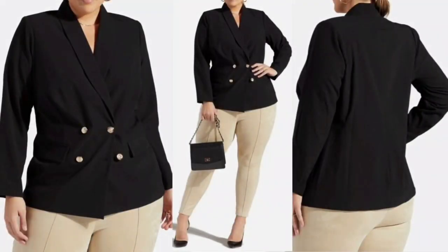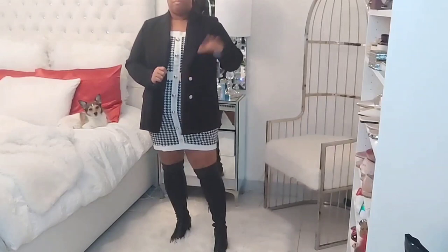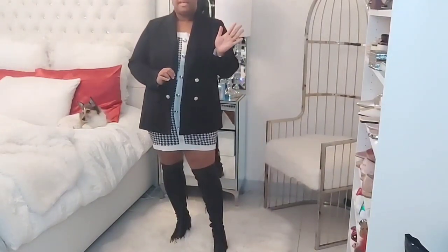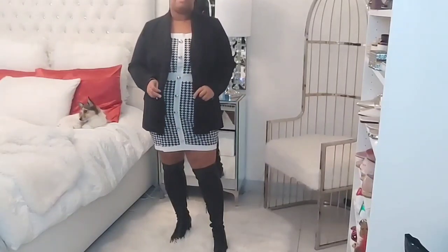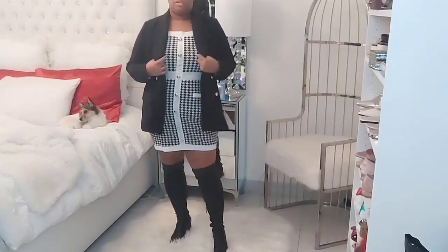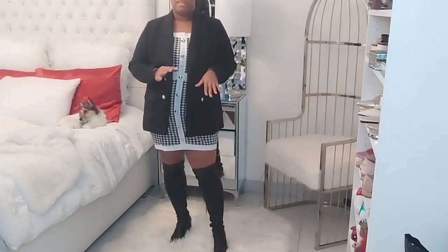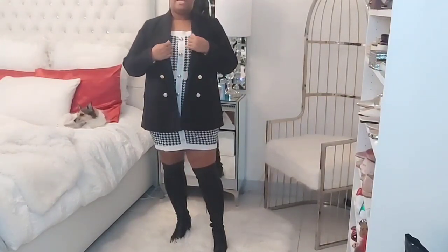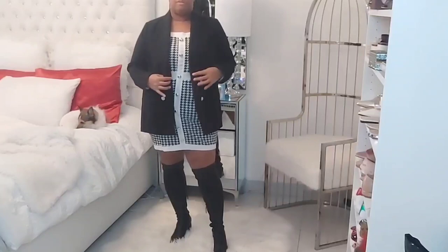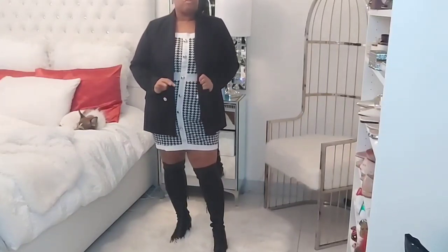Guys, this oversized blazer or boyfriend blazer is another great find from Shoe Dazzle. I have to say, the quality of their items is really, really good. I'm so surprised. It has gorgeous gold buttons down the front. It is also lined on the inside, so it's not one of those cheaply made jackets.